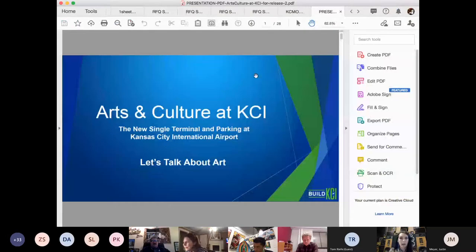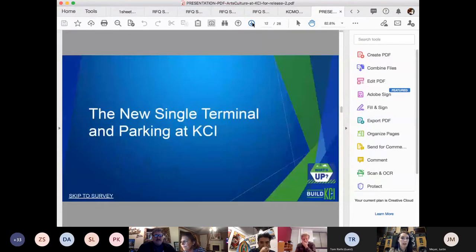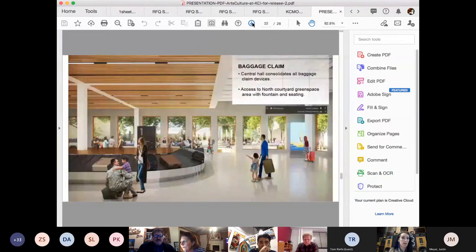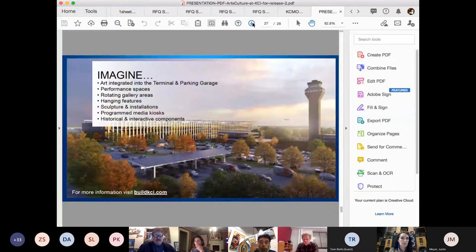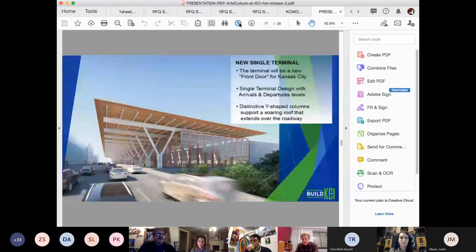Give me one second. And that may answer the majority of your questions. It will look like this. I'm just going to click through it super fast. Like, what is public art? You can look at other examples from other airports. And then we show all of the renderings so far. So you can see all of these, and it talks about where they're located. So I think maybe that answered your question. So buildkci.com/art is the launch pad for so much of the basic information.